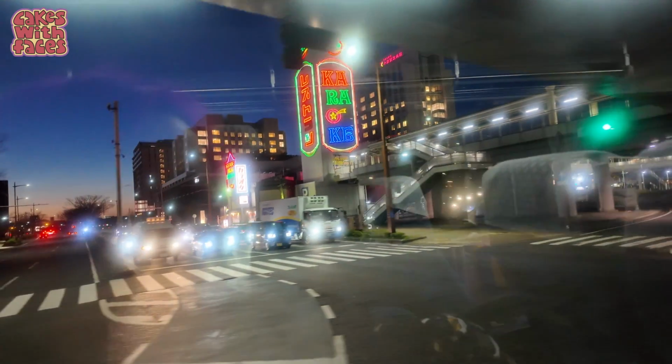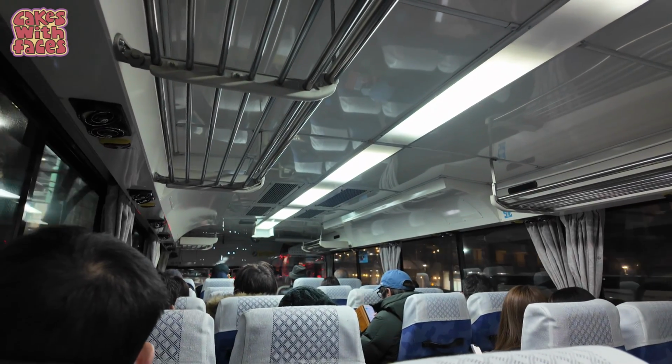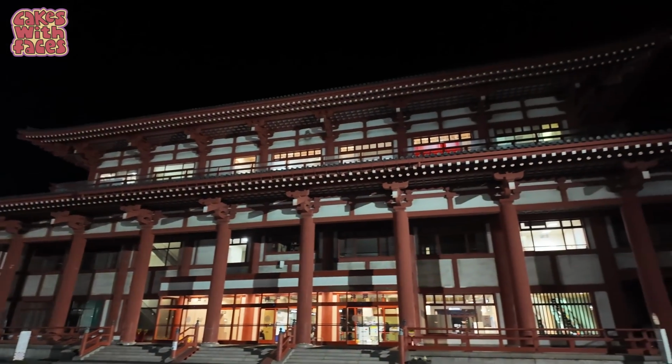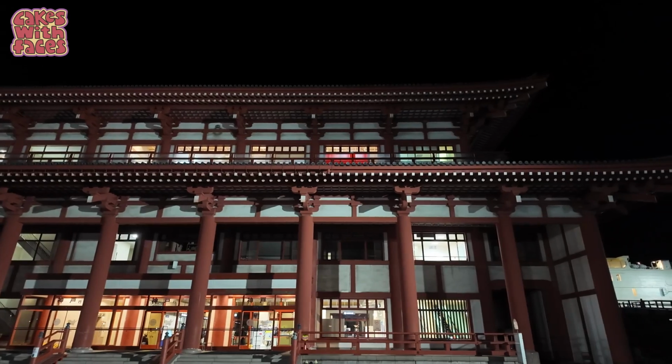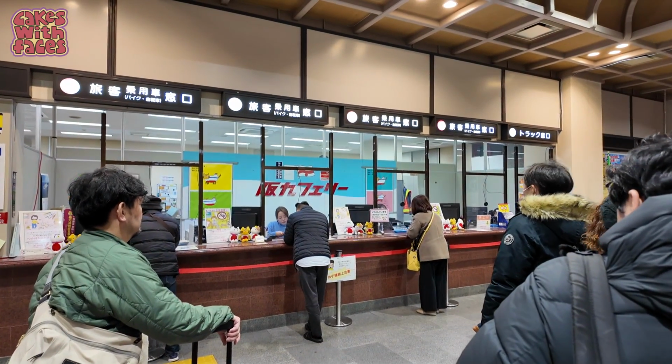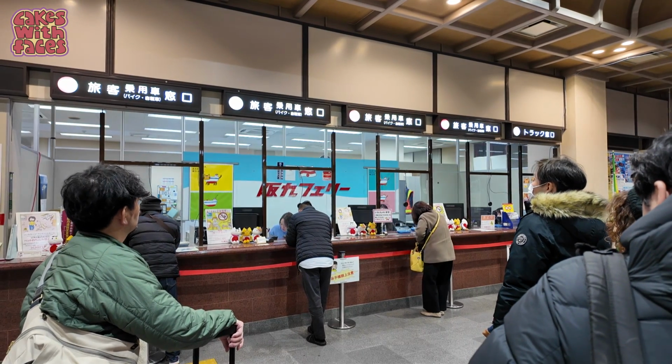The bus took about half an hour to get to the port. The bus is free. When you book the ferry, you just need to select if you want to take the bus and which station you want to take it from. This is the ferry terminal building. It looks so fancy, like a shrine. And there's the ferry. At the port, we queued up to pay. Even though you book tickets online, you still have to pay on the day.